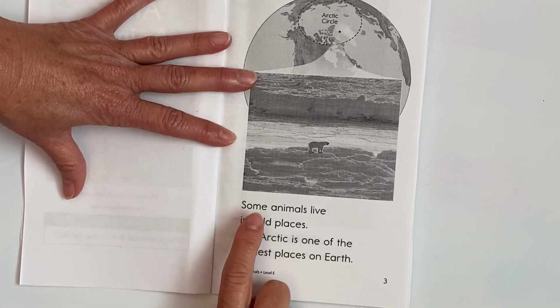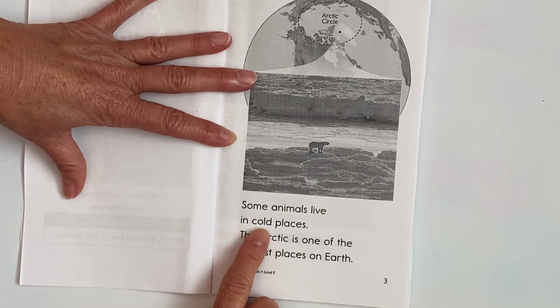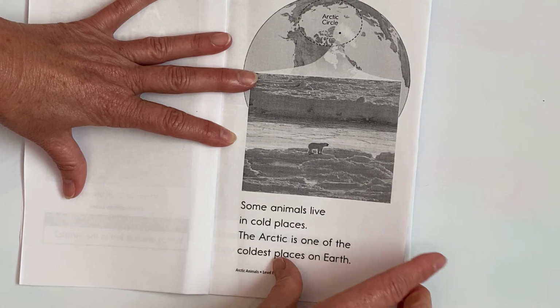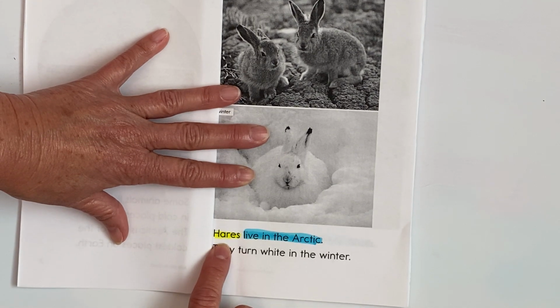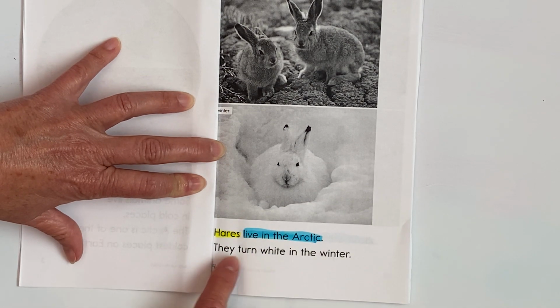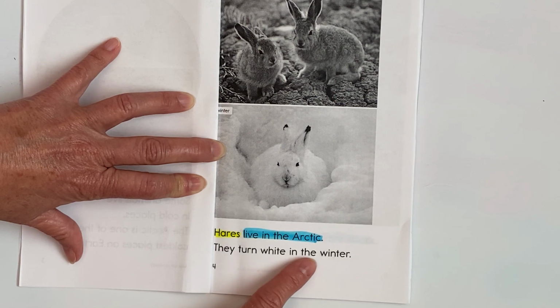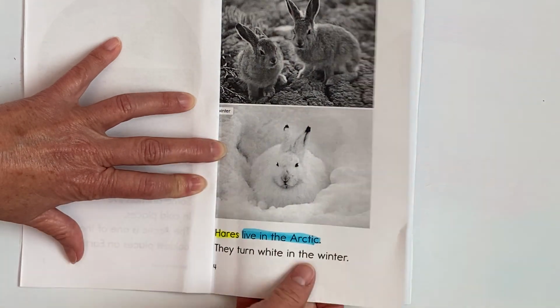Here we go. Some animals live in cold places. The Arctic is one of the coldest places on Earth. Hares live in the Arctic. They turn white in the winter. I just love that picture. I think it's so cute.